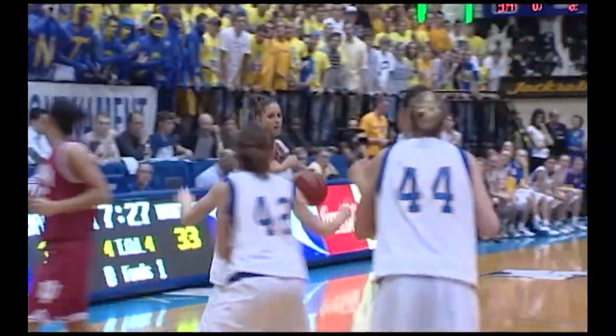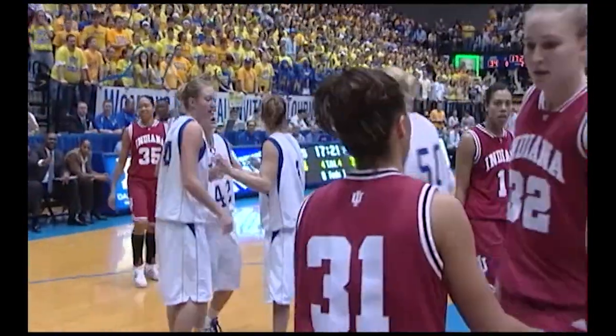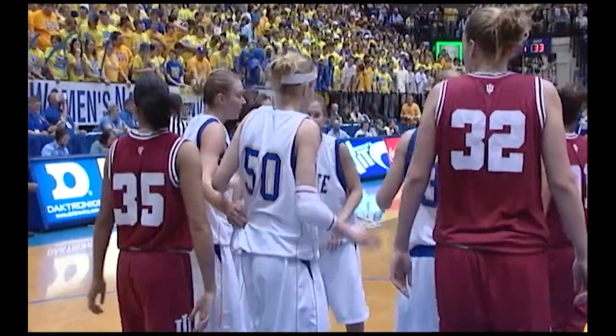34-33. Jacks by 1. Out top is number 31, Enterline. Enterline at the top of the key, resets the offense. She'll drive to the hoop, trying to get around Workentine. Got a high screen out top by Thomas, and that was a call for her just to spread out the defense there and find a lane to the hoop.